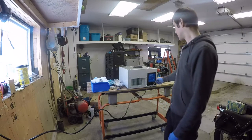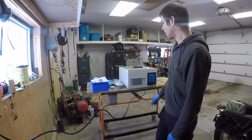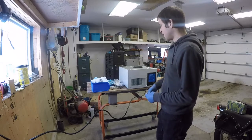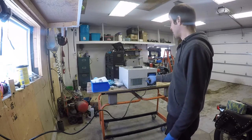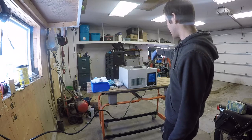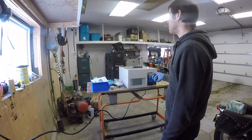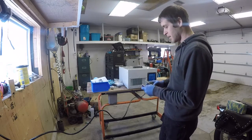All right. First things first, I must say that because it takes air in through the back and pumps it out the front, I probably don't want this side facing out.